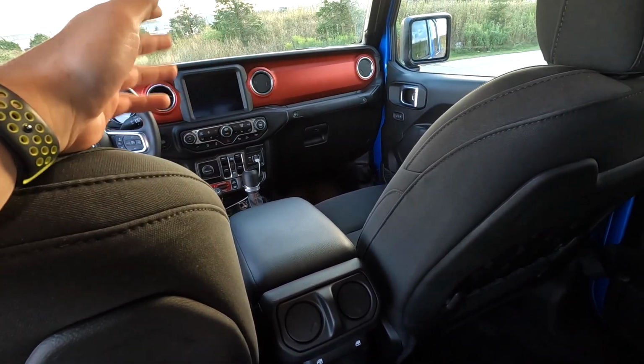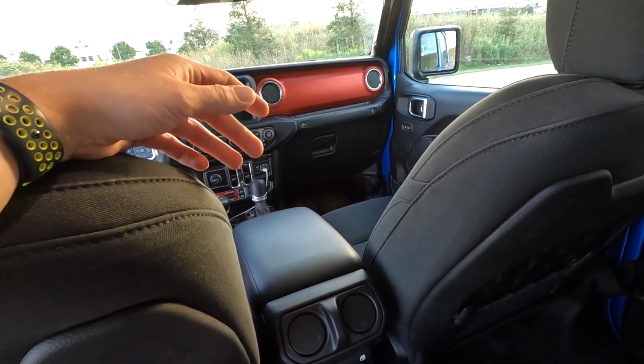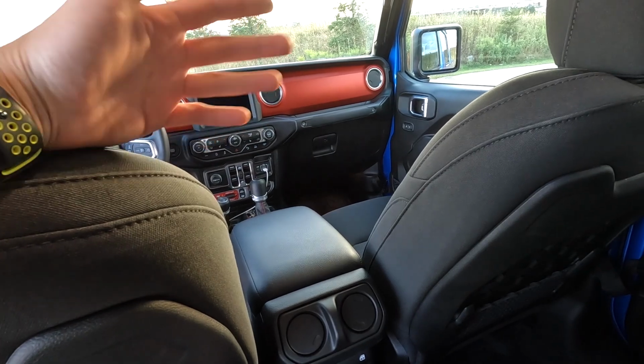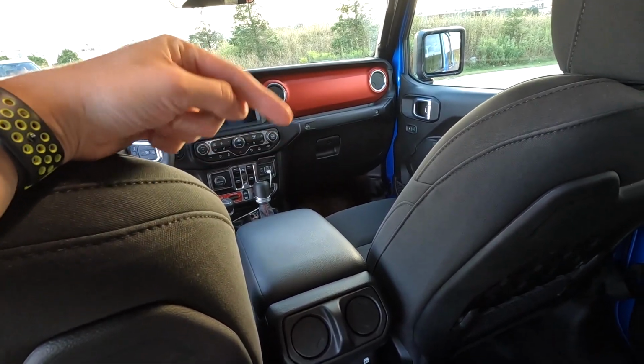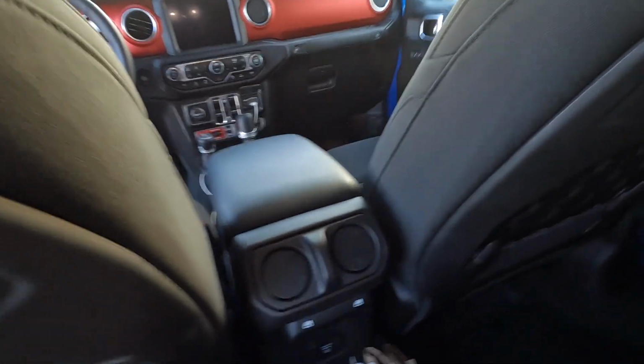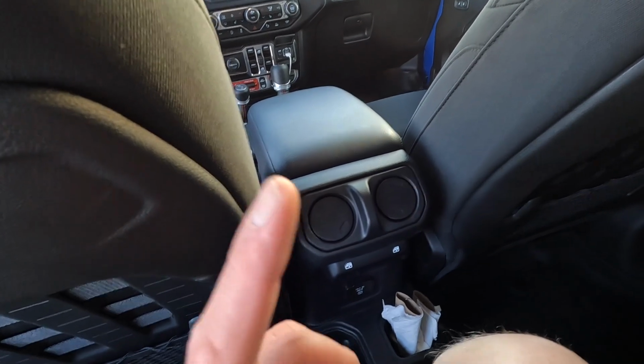Excuse me, that doesn't do enough when it's 100 degrees outside and sun is beaming down on you, especially if you're not moving and there's no airflow coming in through the windows. You need vents in the back, 100%. And I'm glad that the Jeep has it, that they thought of that, but that's one thing that the Bronco kind of slipped up on.